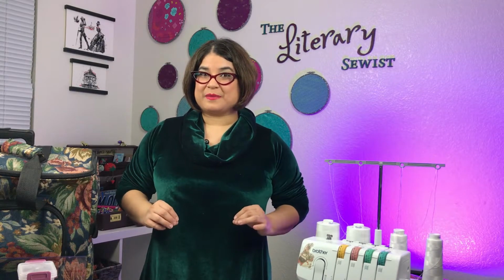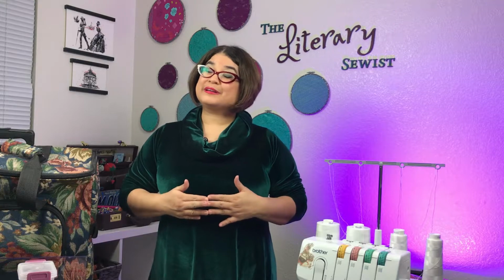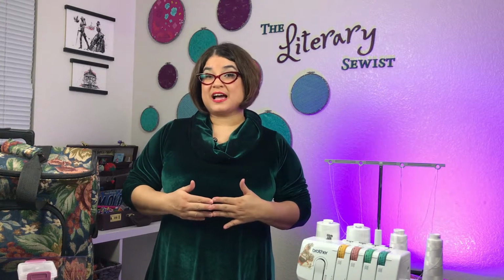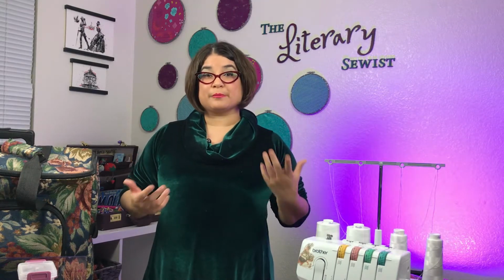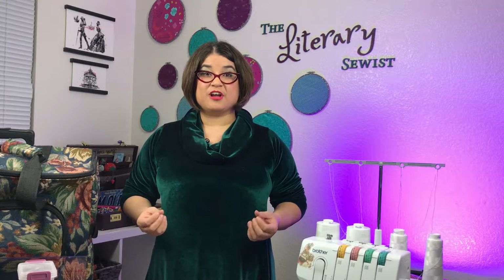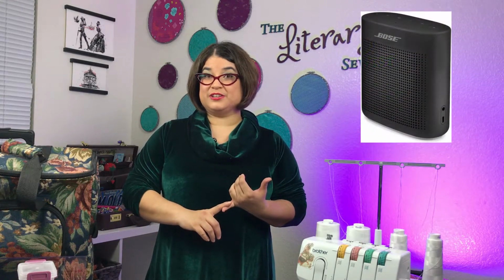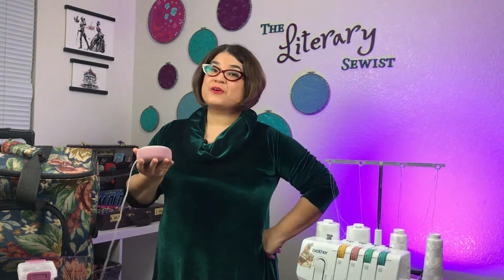I definitely recommend them. Those of us who have private sewing spaces can get pretty lonely in here, and we oftentimes will sit and listen to something, music or an audiobook or podcasts. So a couple of tools that are incredibly helpful to have are a Bluetooth speaker, so you can connect and make your volume a little bit louder than your sewing machines, or you can pick up an Amazon Echo Dot. You can listen to music, you can listen to podcasts, audiobooks, all kinds of things.